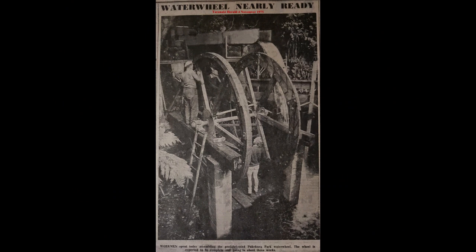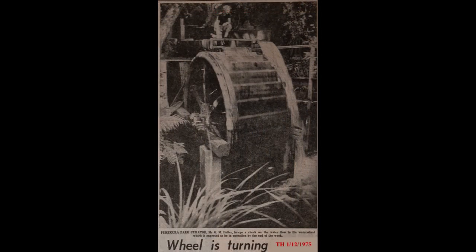I located the wheel in 1973. Work started on the site in the summer of 1974. Assembly of the wheel started in 1975. It was commissioned to commemorate the centennial of Pukekura Park on the 29th of May 1976.